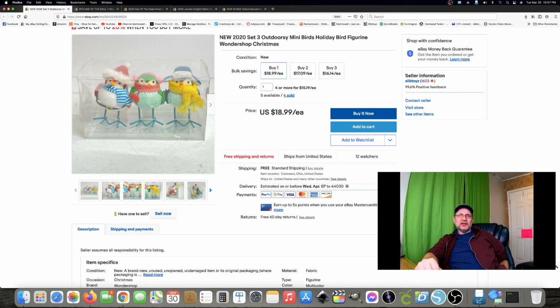More birds. These ones, 3 birds for $2 at the bins. Got $18.99 each. I've sold 4 sets of them. Looks like I got 5 sets left. So these are pretty good. These are just Target exclusive birds made by Wonder Shop, I don't even know what they're called. Featherly Friends, I think is the name, and they're made by Wonder Shop for Target. Wonder Shop is probably just a Target brand. And originally these would have sold for $10, and they're new from 2020.